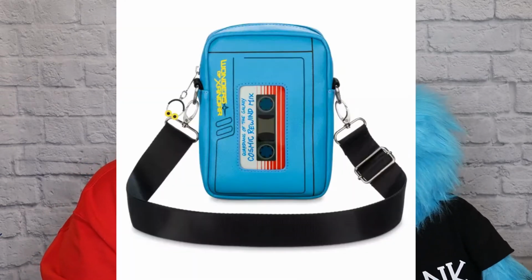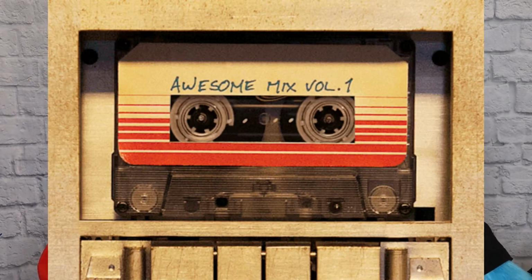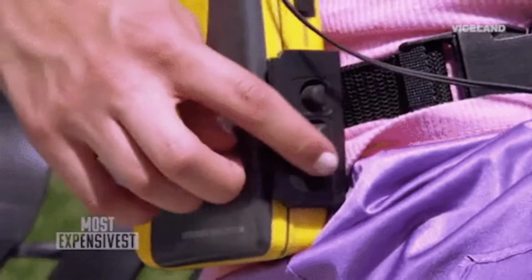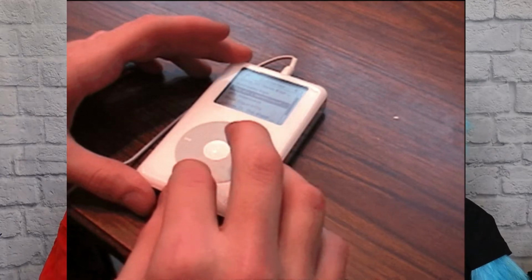Oh, it's the Guardians of the Galaxy Cosmic Rewind cassette player shoulder bag! You're going to have to explain this one. A cassette player is something we used way back when, and it played music. In the 70s, 80s, 90s. For those of you who don't know, the tapes came out first, the cassette players, and then the CDs, your compact disc, and then the iPods, and then your phone. And that's that.